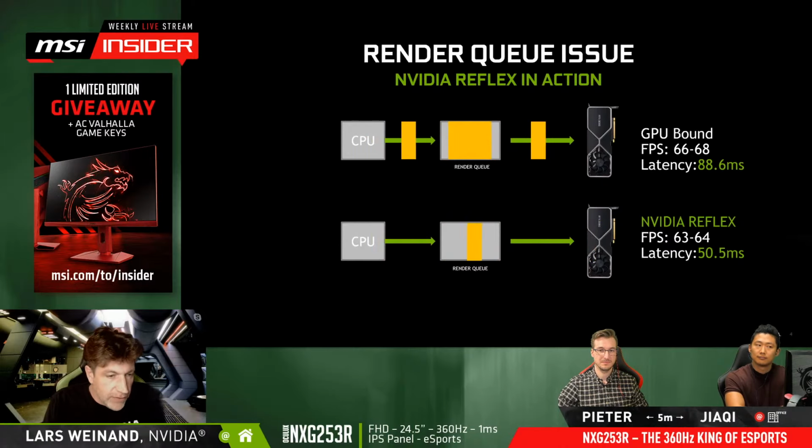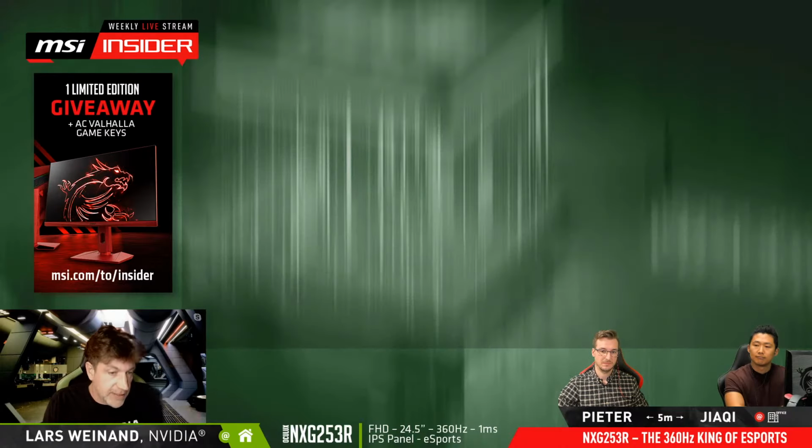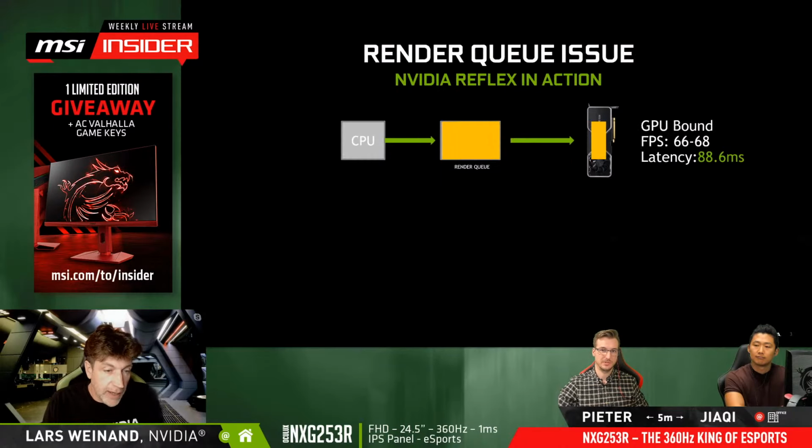Here you have two examples. It's a video that's running on the upper case. We have a case where you're fully GPU bound, meaning your GPU is running at 100%. It can't go any faster, and the GPU becomes a bottleneck. If that happens, your render queue goes full, and that is causing a delay. You have a very good frame rate. You can see here you have 66 to 68 FPS. Let me just restart it. There we go. That's pretty high, but your latency is pretty bad. It's 88.6 milliseconds.